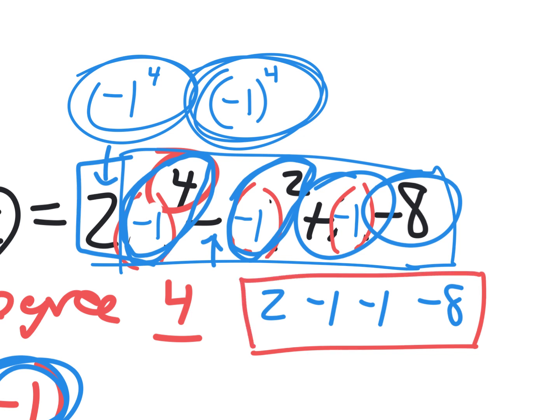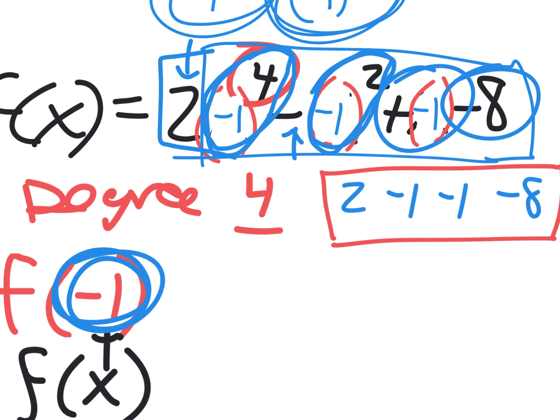2 minus 1 is 1. 1 minus 1 is 0. 0 minus 8 is -8. Anybody else get -8? Good. I'm seeing some nodding heads.